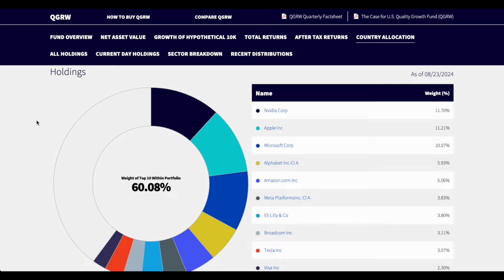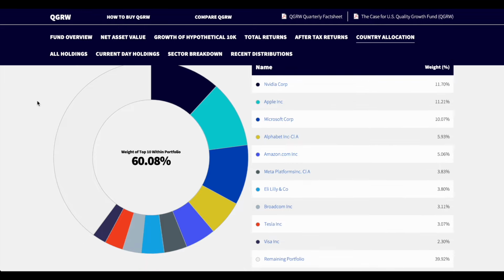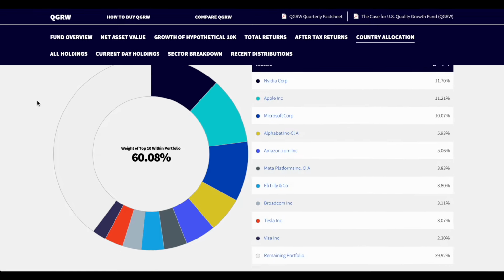So when we look at the 100 different companies that are in here, we see a lot of big names, right? They've selected some of the biggest winners in the stock market in recent years. This includes companies like Nvidia and Apple making up 11% of the fund. Google, Amazon, Facebook, Eli Lilly, Broadcom, Tesla, Visa, they all make up the top 10 of this fund.